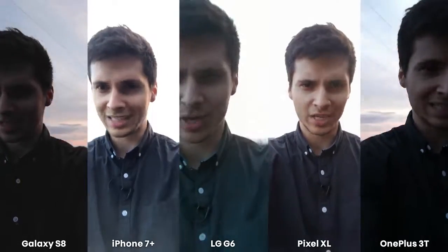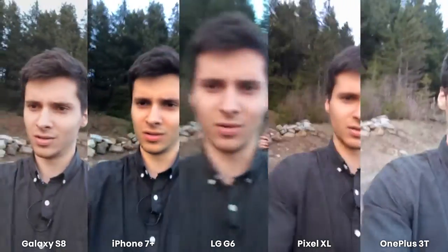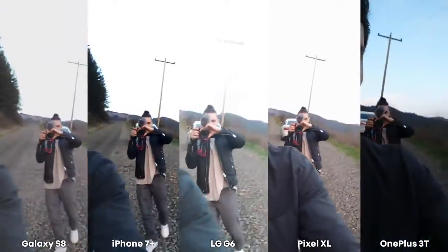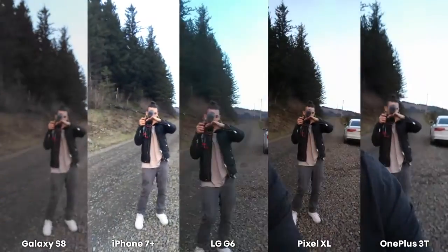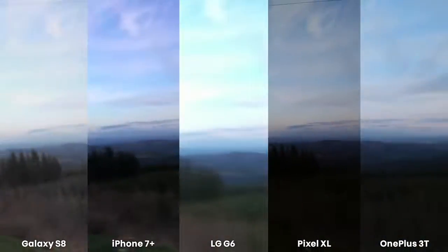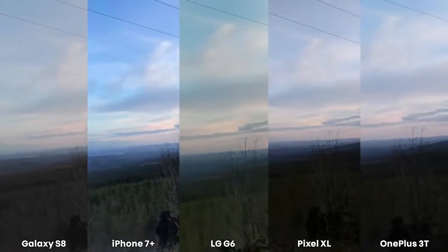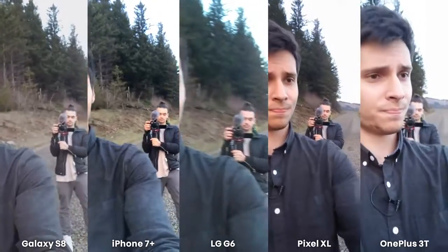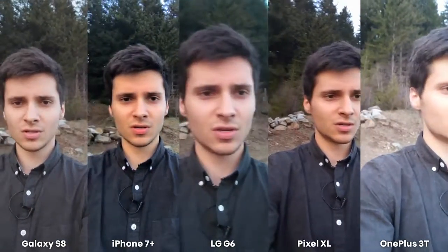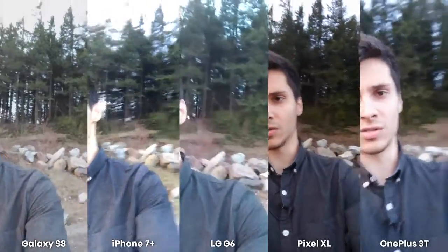Overall though, with a direct light behind me, I'm not sure why the LG G6's front camera is so ugly looking right now. And it's in the highest resolution. So there's my cameraman for the day. And I'll just give you a scenery shot here, give you some colors. Man, the LG doesn't look good. All right, so that is the front-facing camera. Bit disappointed in the LGs. Overall, they do all seem pretty good. The OnePlus 3T isn't doing so hot here itself.